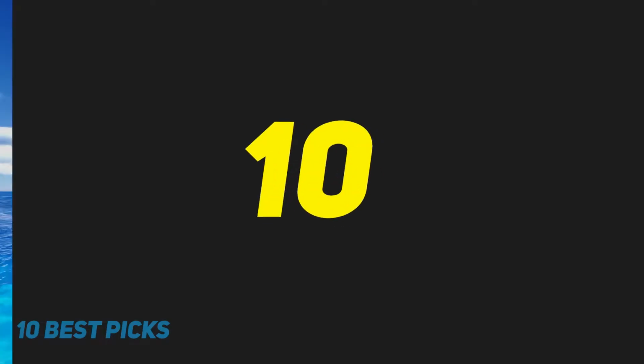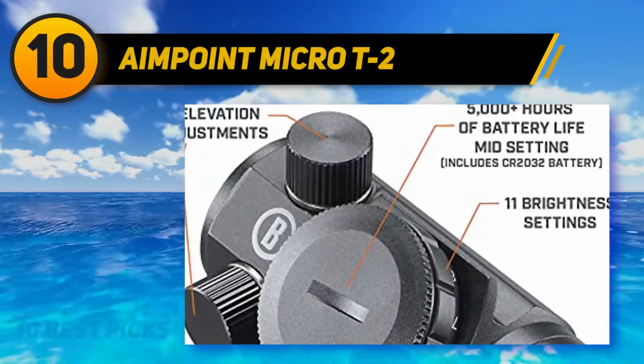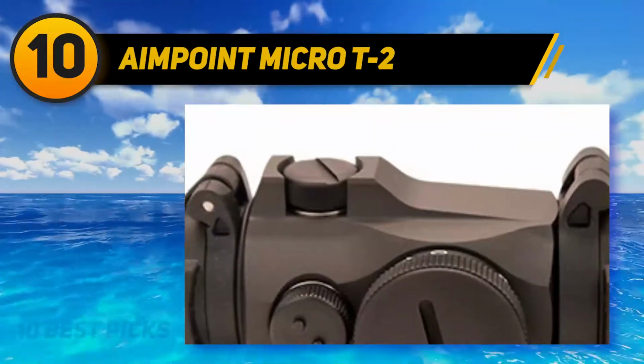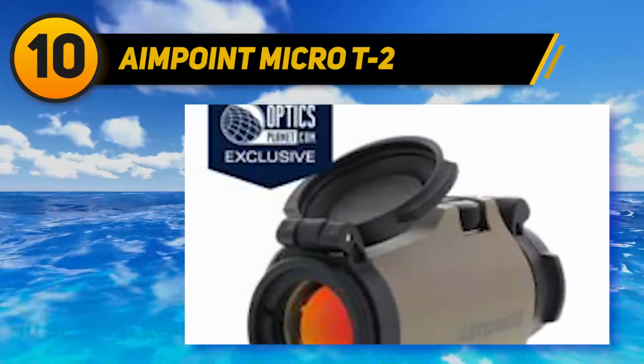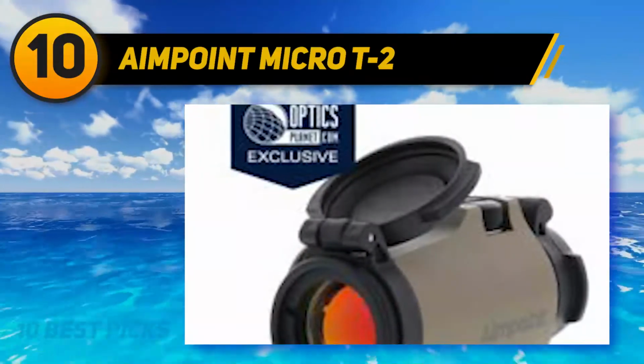Starting at number 10. Aimpoint Micro T2. So long as you don't find yourself with a knockoff, you are guaranteed to be satisfied. Your bank account won't be so thrilled at first, but it's a buy once cry once kind of deal. No need to worry about eye relief, optic washing, starbursting, optical rings, etc.